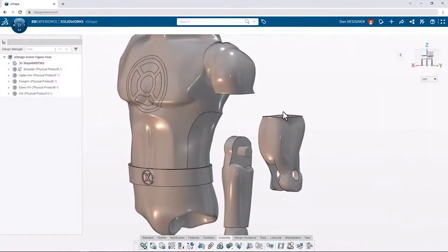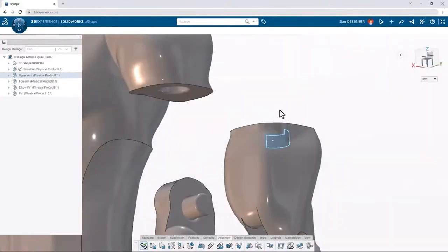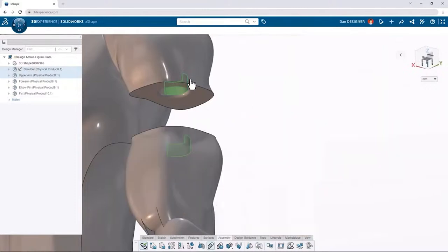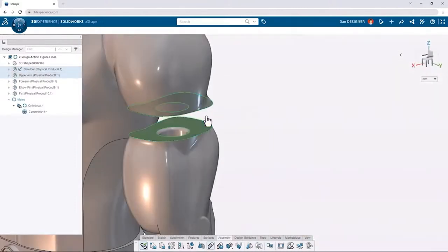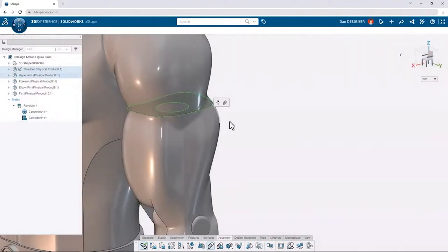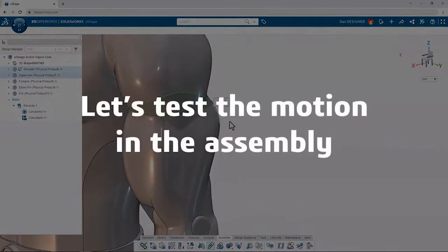I'm going to do a concentric between the upper arm and the shoulder. And then I'm also going to make those two flat faces coincident. And really that's all we need. We're just going to add a few more concentric and a few more coincident. The same types of mates from SOLIDWORKS? Yep. Same types of mates, and they pop up just when you start selecting faces. And I'm fast forwarding through adding all those other mates.